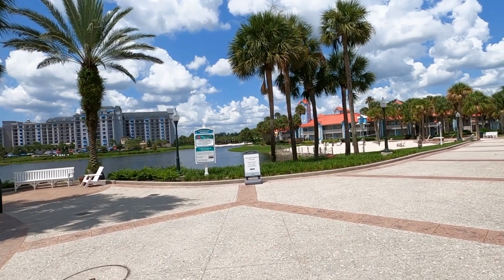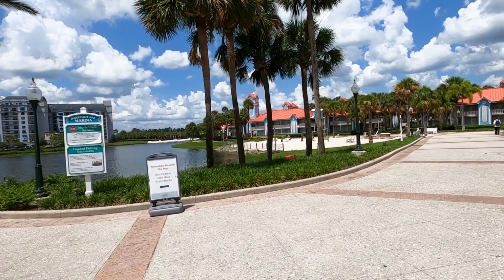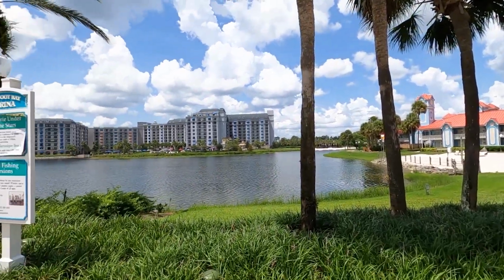As you can see in the distance, the Riviera and the rooms over to the right there. So if you guys are staying, they got the blue, they got the pink, they got the yellow buildings. So when you come out here, that's some of the places you're going to stay. They actually got a pool down there also.